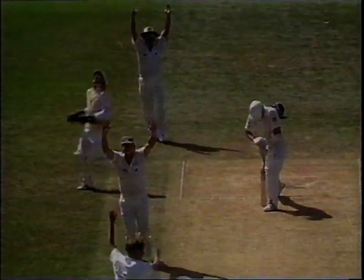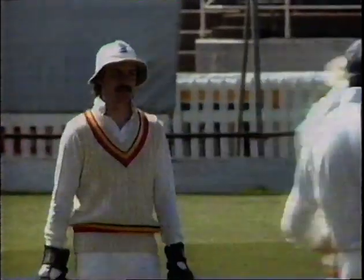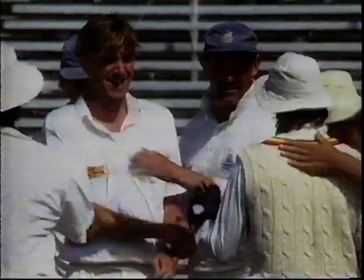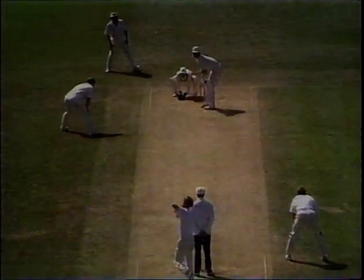Oh, there's an appeal for a catch at the wicket, and Cairns is gone, just rubbing past the glove, perhaps. He seemed to indicate that it hit something down there. I suppose he might have been pointing to his forearm, but umpire Steve Dunn was under no doubt that it came from the glove or the bat. Let's look at it closely.